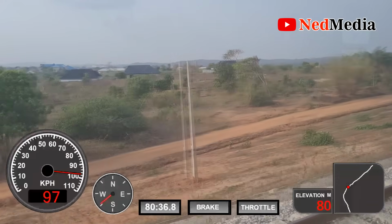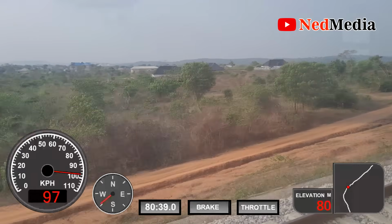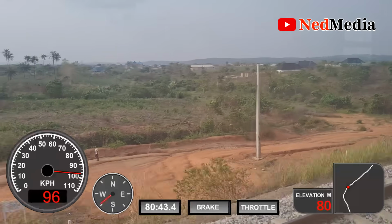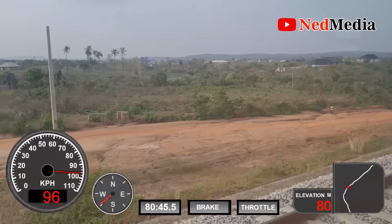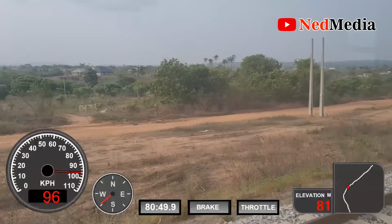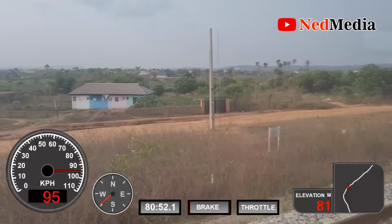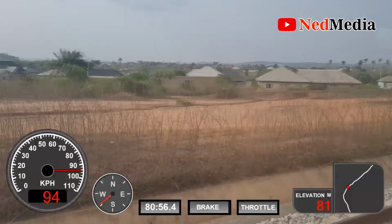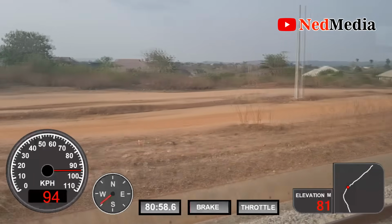97. Whoa, finally didn't hit the 100 mark, but it's actually an improvement. 97 kilometers per hour. These are new trains running on new tracks. They should do better. They should be able to at least do 120 kilometers per hour. It's still at 94. Oh, it's ending. The curve is already imminent.